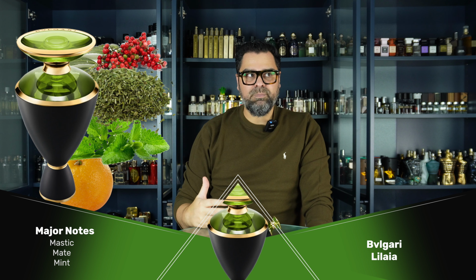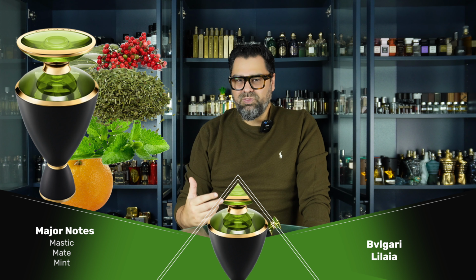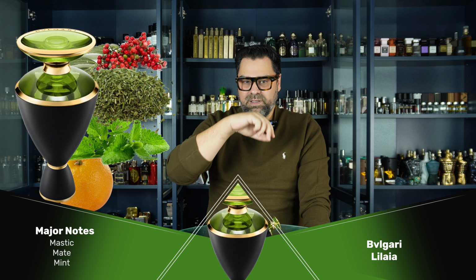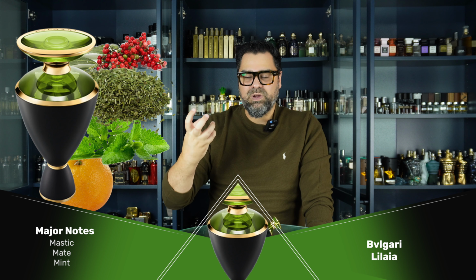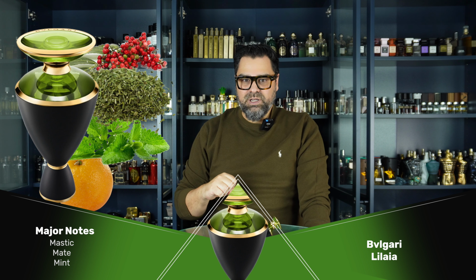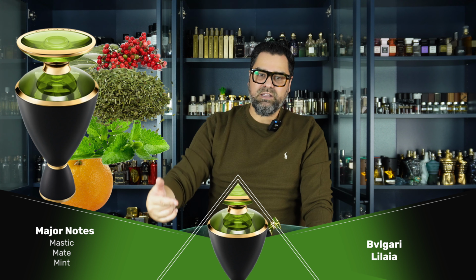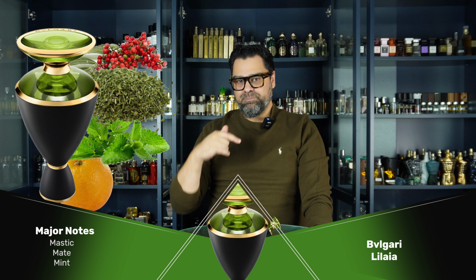Mate can give out a little tobacco, like an herbal, again the same kind of theme. These notes are very close cousins. It's very light. These are notes that you can feel the density of when I'm describing them, but it's very light as a composition. It's very thin versus what I'm telling you: pine-like, resinous, green.